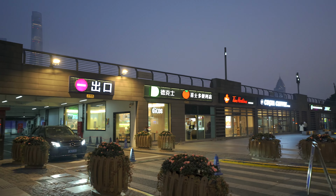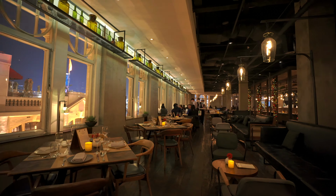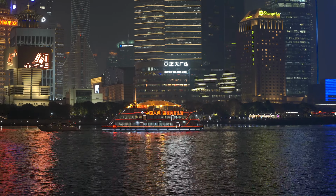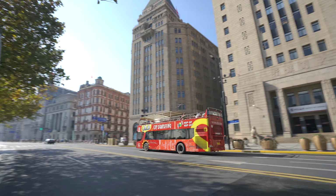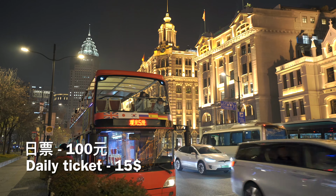If you wanna eat something, there's plenty of choices. You can also go to many restaurants along the Bund. And well, you can also take a boat ride if you fancy having a different perspective. And tell me how it is, because I still didn't take one. Or you could also hop in one of the sightseeing buses. They are totally worth it. I tried this one, by the way, haha.